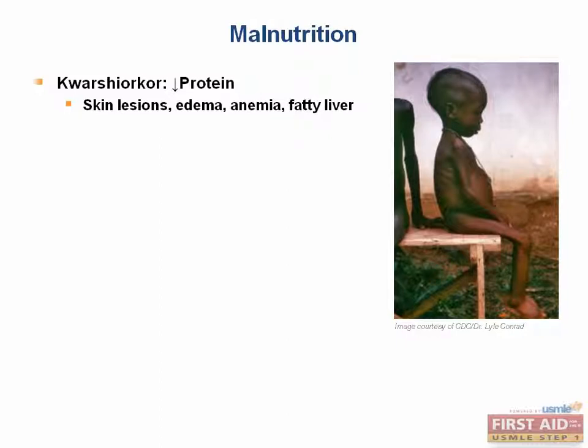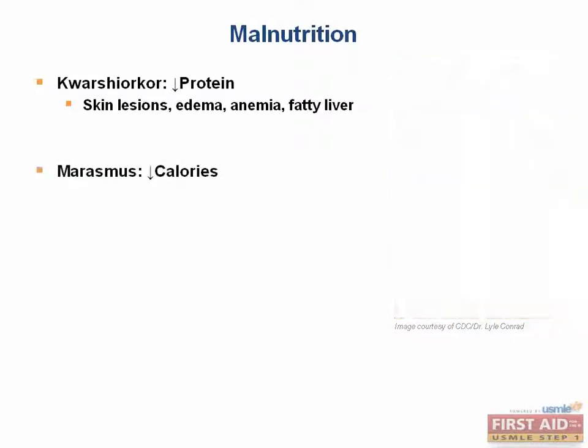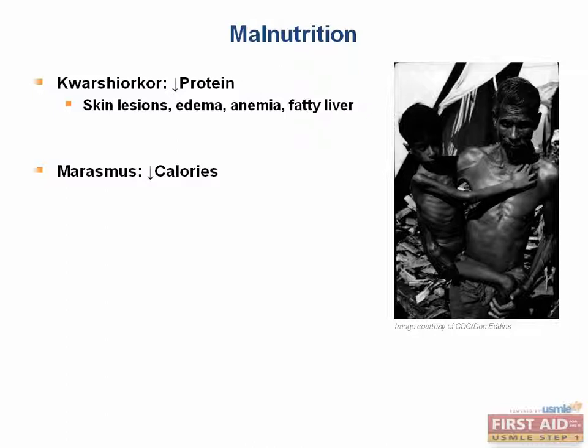It's because proteins such as albumin maintain the oncotic pressure of the vasculature, without which fluid can leak into the surrounding tissue, which is edema. The clinical picture of kwashiorkor is a child with thin limbs and a swollen belly, which again is caused by edema. Marasmus, on the other hand, is an energy malnutrition in which there is insufficient overall caloric intake.